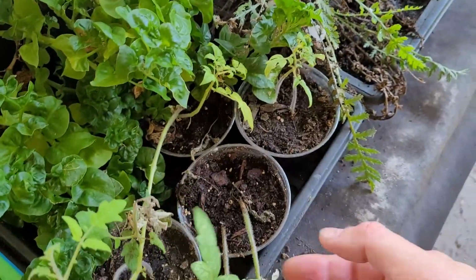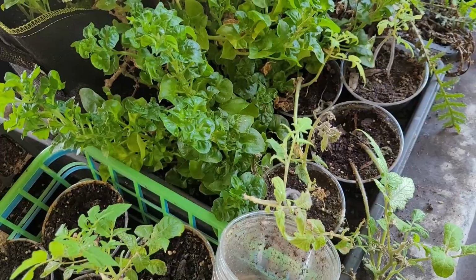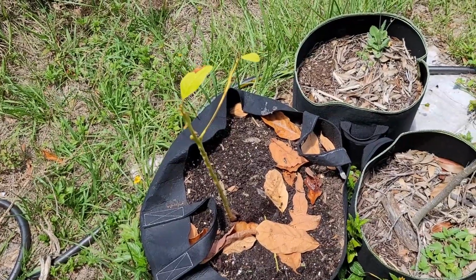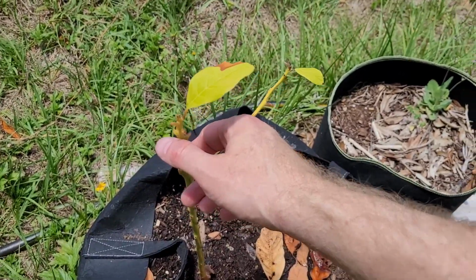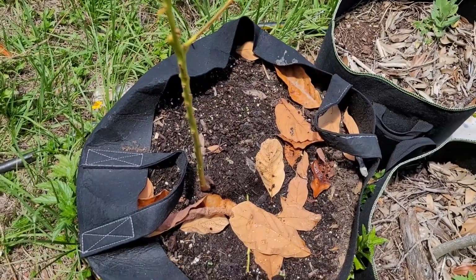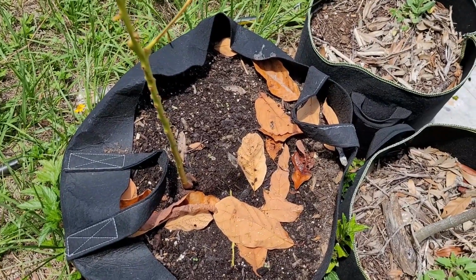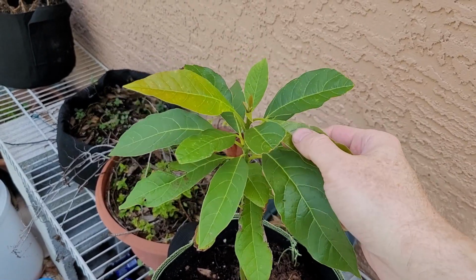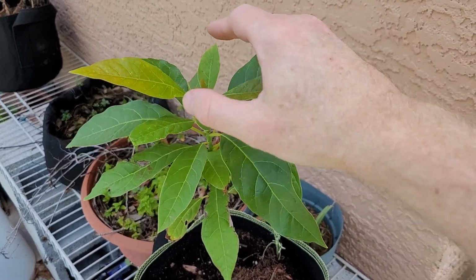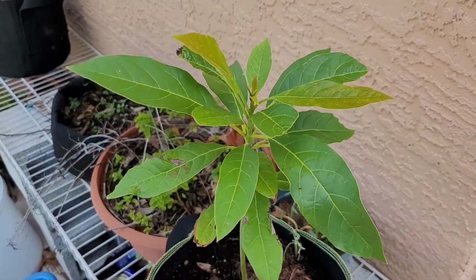I have some extra violet jaspers over here. This avocado is really struggling. I'm not sure it's going to make it by the looks of it, but I'm giving it a shot anyway. If it doesn't make it, I'll just transfer the other one into here. Here's a picture of the other one. It's doing better than that one, obviously. It looks like I need to do a little bit of fertilizing with it. I'll have to do that today.